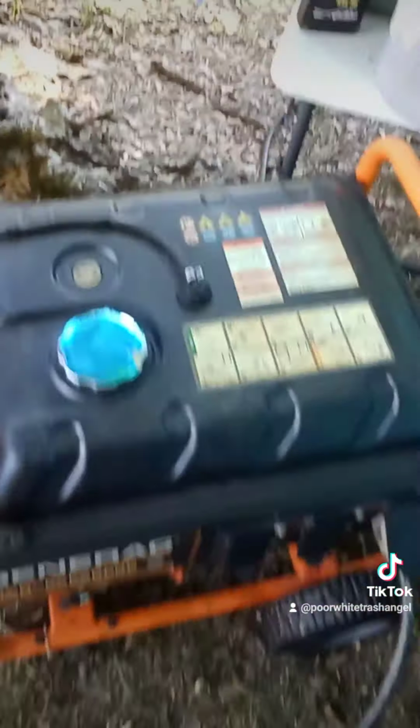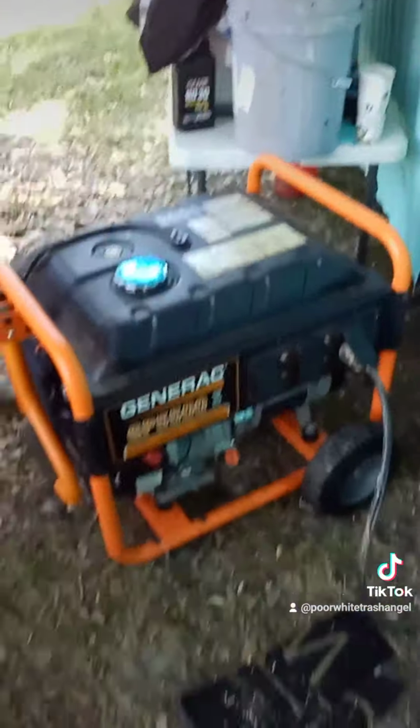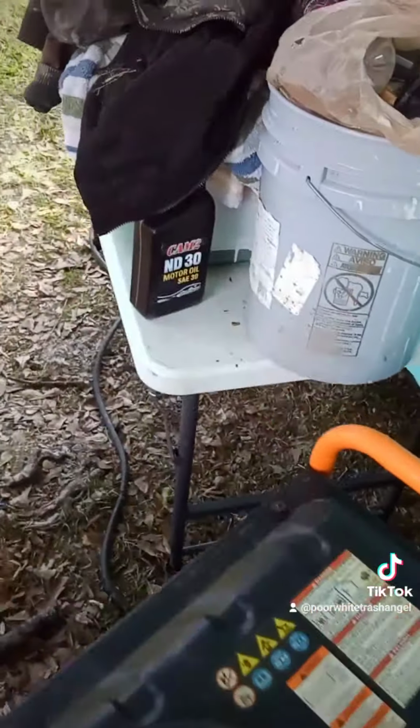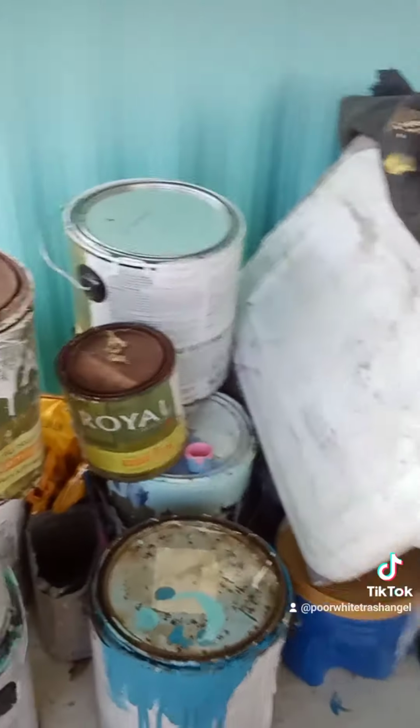And then, voila! So even if I don't have electricity, I'm fine. I can run a small village with this. I had a small one. It tore up, and this was actually gifted to me yesterday. So thank you. It's a huge help.